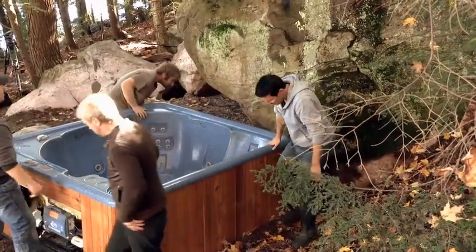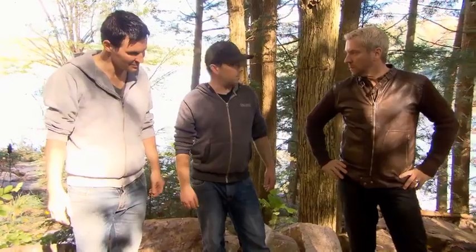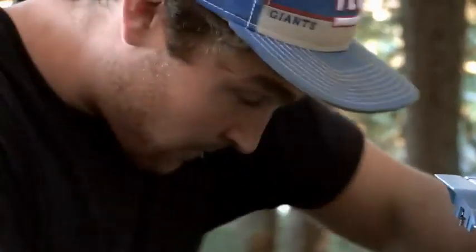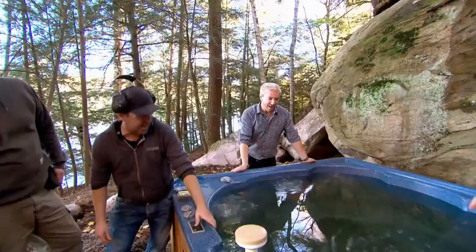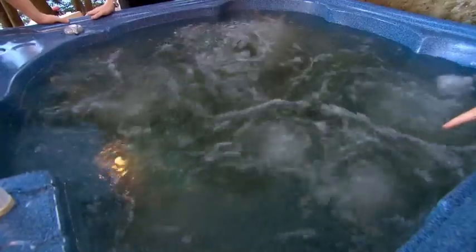I guess all we've got to find out now is if this thing actually still works. Yeah, well, we'll get the boys down here and get them to wire it in, and we'll see. There's loads of noise, but no bubbles. Hold on. Fire it up, Dan. Hey! Boom! It works! Dan, this is amazing. Suddenly we have an outdoor hot tub. That's amazing. Well done, Dan.